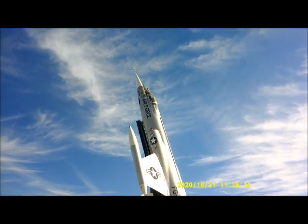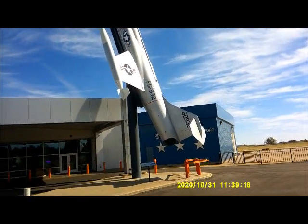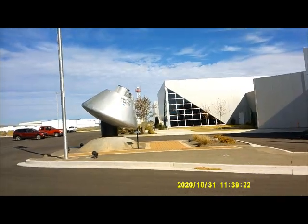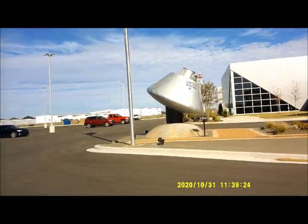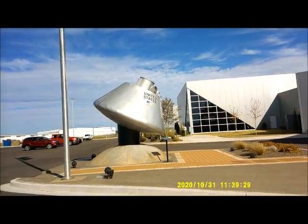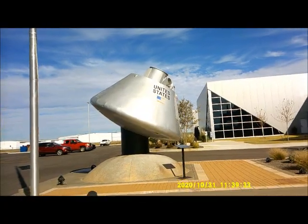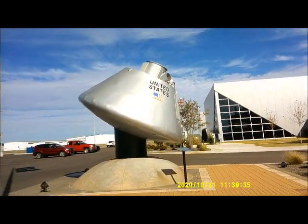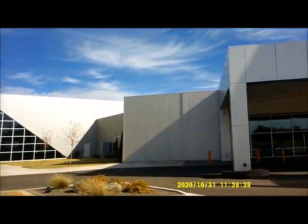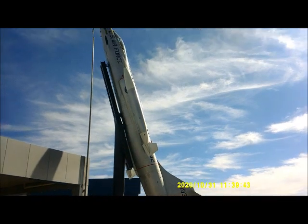U.S. Air Force, big fighter jet, look at that thing. That is huge. And then over here we have a space capsule. We're going to go look at it. General Tom Stafford was a pilot, and of course he was also an astronaut. And he hails from Weatherford, Oklahoma. That's why they have the museum here in his honor.